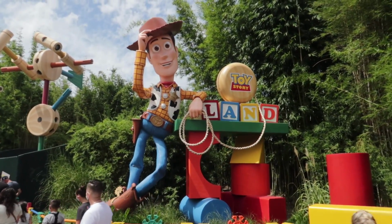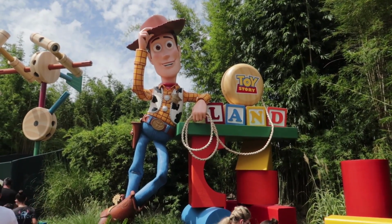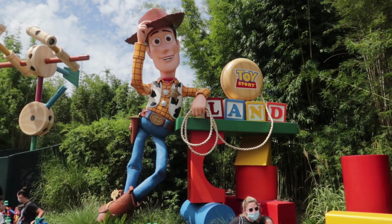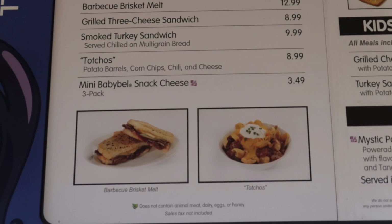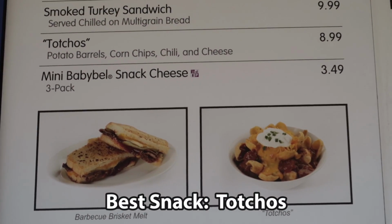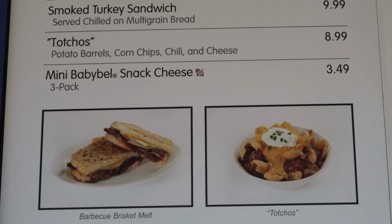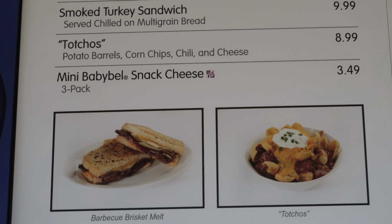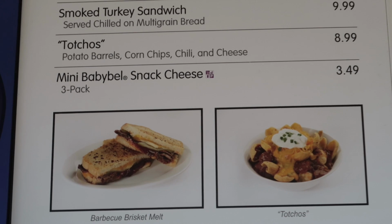Back into Toy Story Land for the final two best ofs that I want to share with you today here at Disney's Hollywood Studios. We are here for the best snack and the best drink, both of which can be found at Woody's Lunchbox. The best snack is going to be tachos for $9. It's potato barrels, corn chips, chili, and cheese. You know, it's a snack. It's not really a meal. You want a little something to eat, get this. It is delicious. We love it here at Rix Flex.